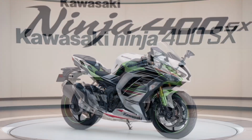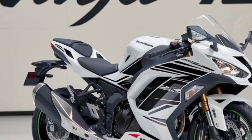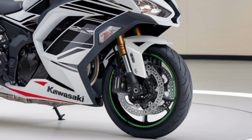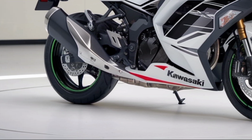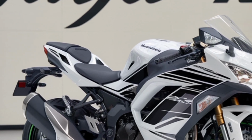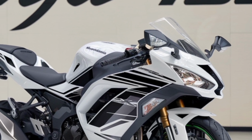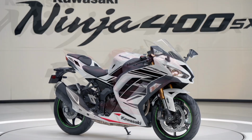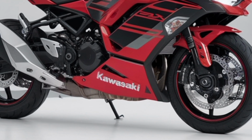With Kawasaki's reputation for reliability and service support in most markets, the Ninja 400SX could very well become a global bestseller in its segment. To wrap things up, the 2026 Kawasaki Ninja 400SX is a motorcycle that combines the sporty DNA of the Ninja lineup with the practicality and comfort of a touring machine. It looks stunning from every angle, feels premium to the touch, and delivers a performance package that balances excitement with usability. The engine is smooth and lively, the handling is sharp yet forgiving, and the features make it modern enough to compete with bigger bikes.